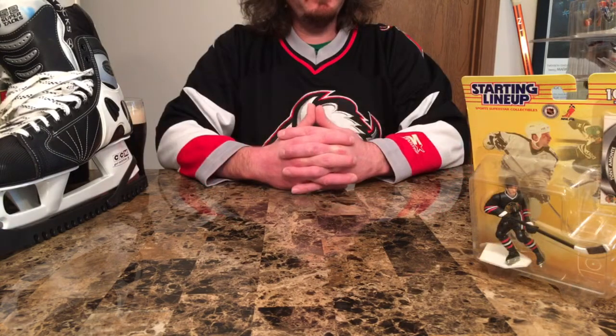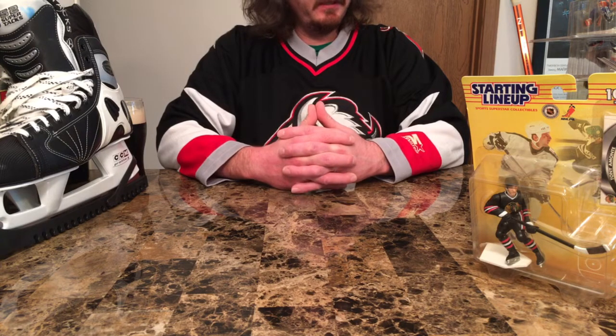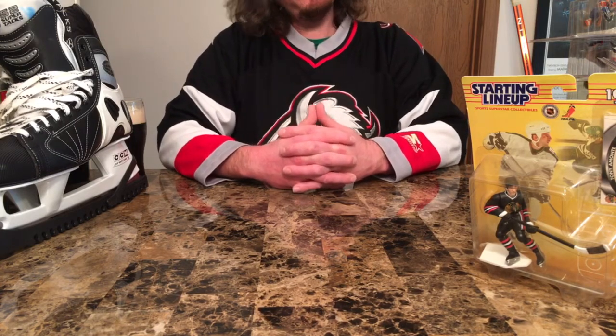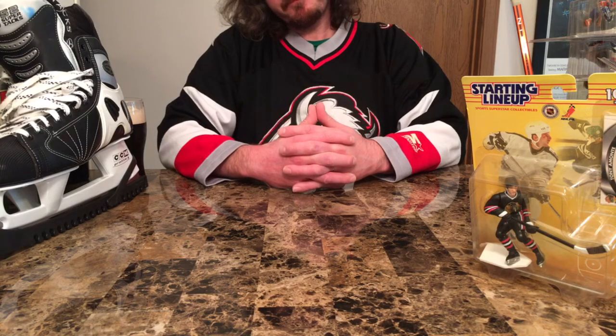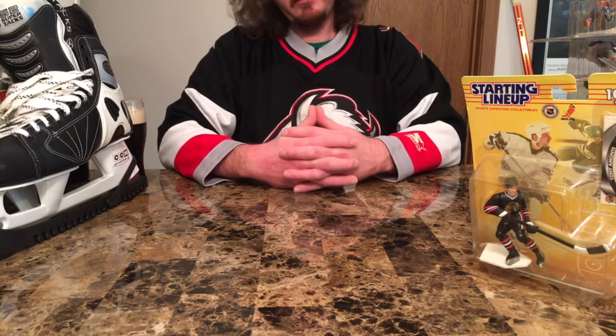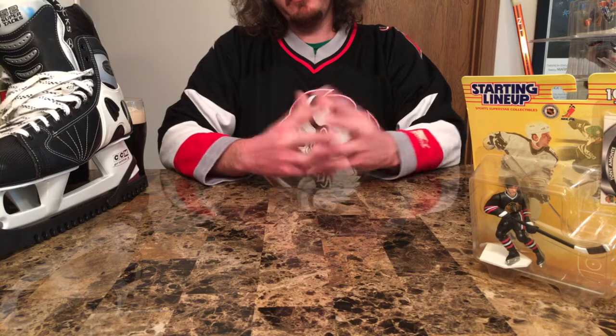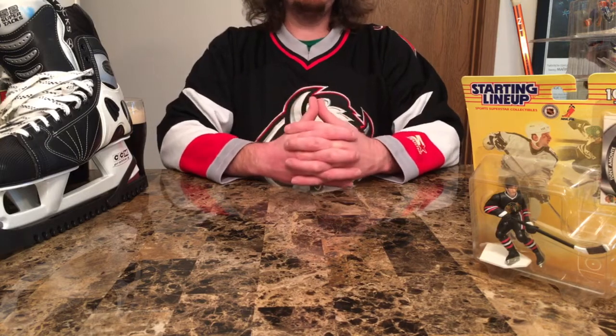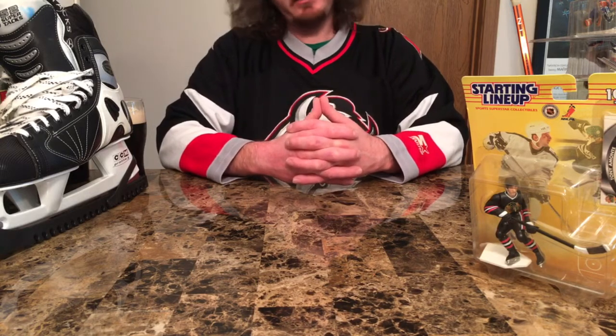Okay, so as you can see on my left, I have the starting lineup, Tony Amonte there. Just so happens to be for comparison purposes. You get into the early O's. I don't care what you call it, I call it the early O's, right after 2000. And all of a sudden, a comic creator, Todd McFarlane of the Spawn comic series, decides that he wants to get into the action figure game.